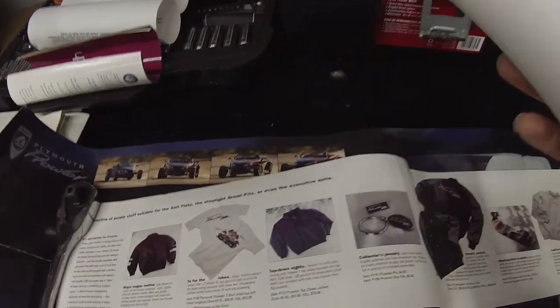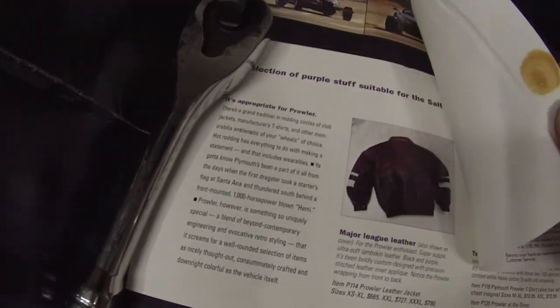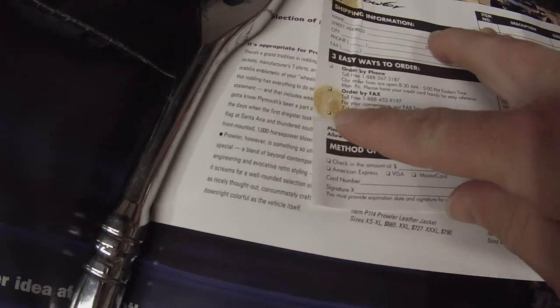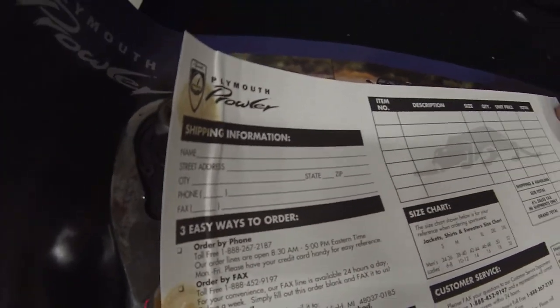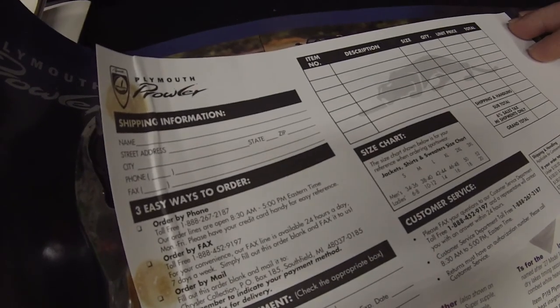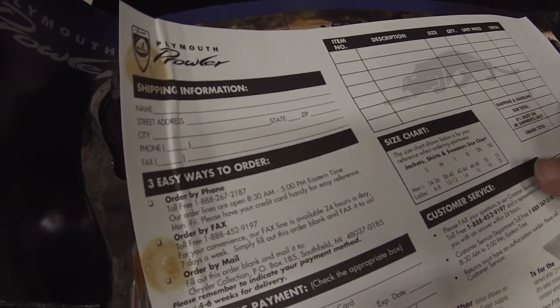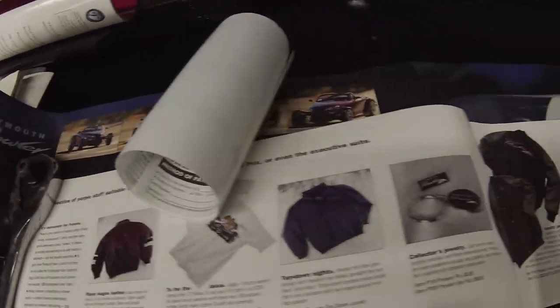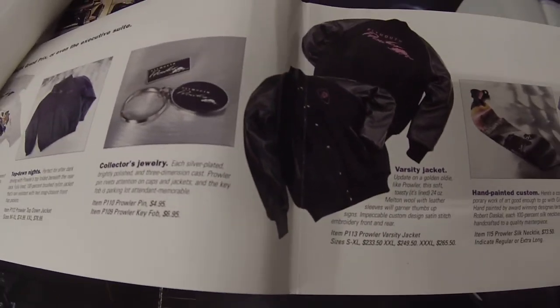Varsity jacket. I guess this is like a little order form. And it had some glue on it. So see, there was like a little thing of glue on there. And obviously, this is how you ordered it. This is your little order form where you would order your accessories for shipping and the whole nine. Obviously, I bet you couldn't order it today, but nice varsity jacket there.